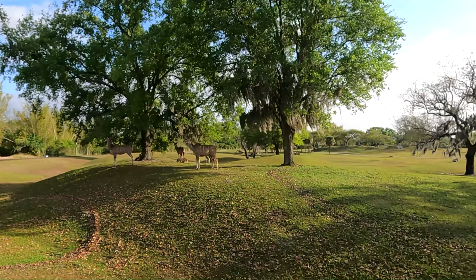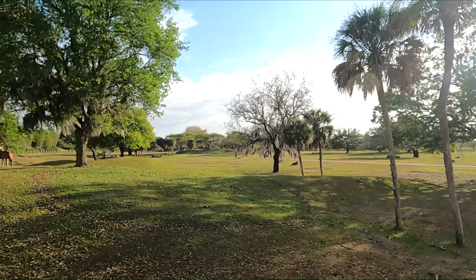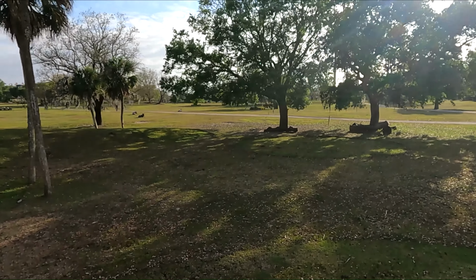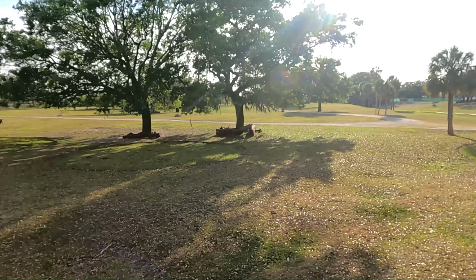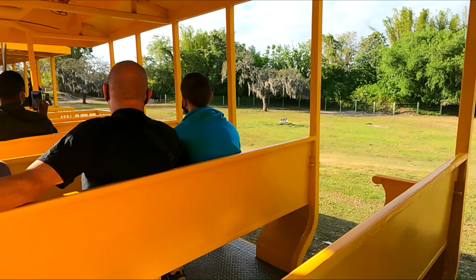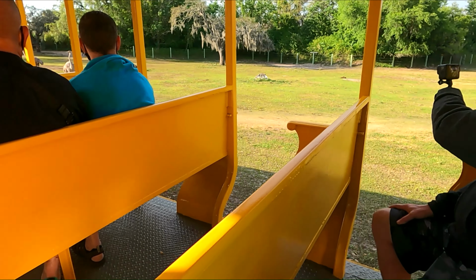Coming up on the right, the antelope laying down with a circular pattern on the back end are waterbuck. Waterbuck are not aquatic animals, but they will jump into rivers and streams to evade predators. And at the top of the hill on the right are the white rhinos.